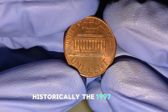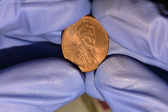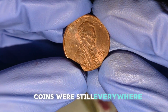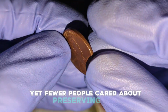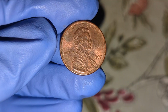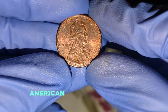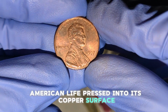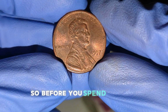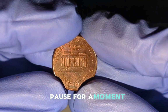Historically, the 1997 Lincoln cent reflects a time when physical money was beginning to lose attention as digital payments slowly grew. Coins were still everywhere, yet fewer people cared about preserving them. That indifference created silent scarcity. Each surviving example today carries decades of everyday American life pressed into its copper surface, waiting for someone who understands its story. So before you spend that 1997 Lincoln cent with no mint mark, pause for a moment.